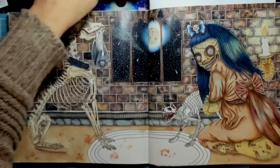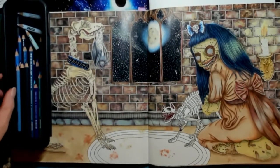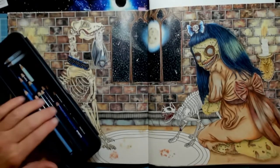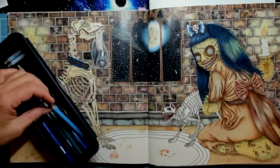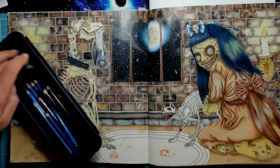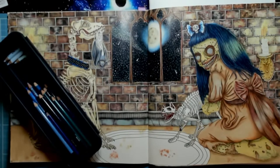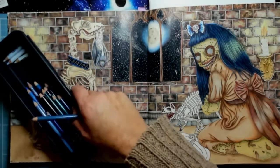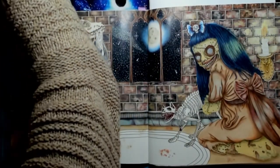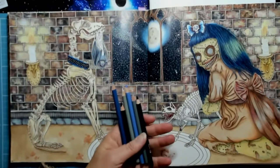All right, blues. What kind of blue? Maybe a bit the same as the bat. Like dull blues, nothing real bright. Dull colours. Blue. Now, I'm sort of thinking the same colours as I used for the bat.